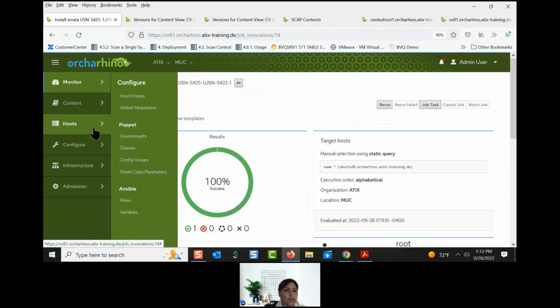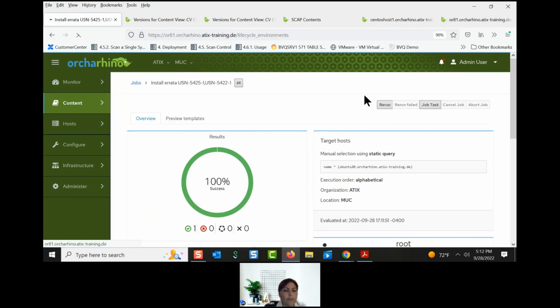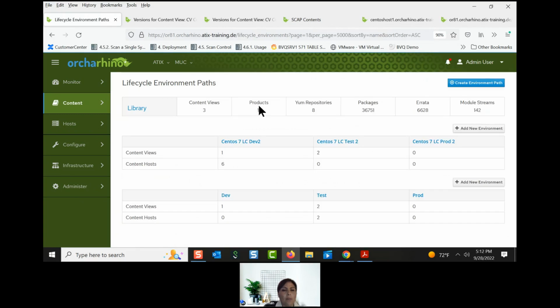So let me go to this area, lifecycle environments. In my environment, we've set up the different stages. Let's call them stages, the lifecycle paths for the most important servers that I have in the environment. So I have set up a development, test, and production. And these, like I said, can be viewed as stages. And now, how are these applied and how do you work with these with your servers?